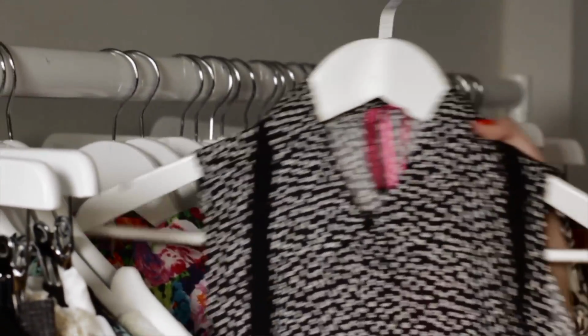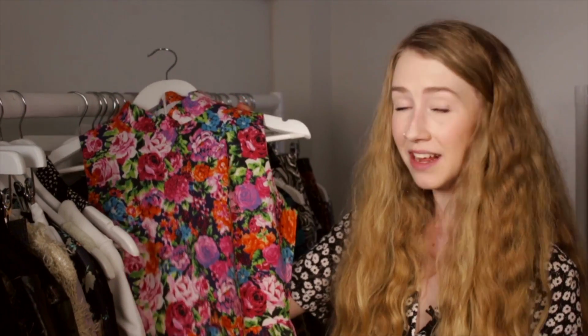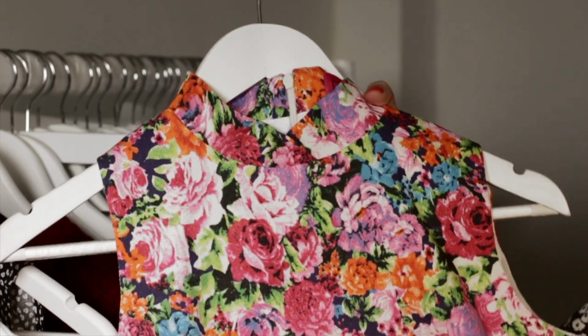On to one of my next favourites, and it's this one. It's a little different than that one. It's floral, but it's a lot brighter, and I think this would look great in the winter, even though it's not a very wintry colour. It just brightens up your day, and who said you can't wear bright colours in the winter?